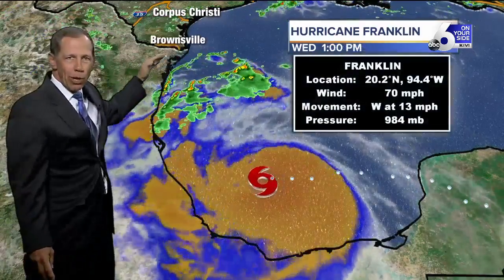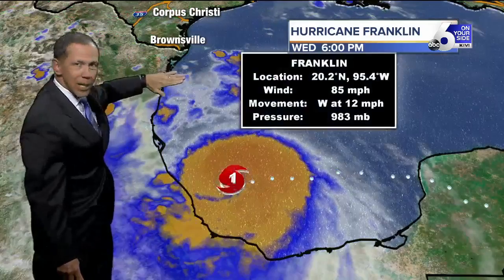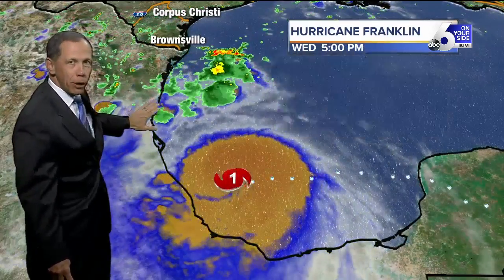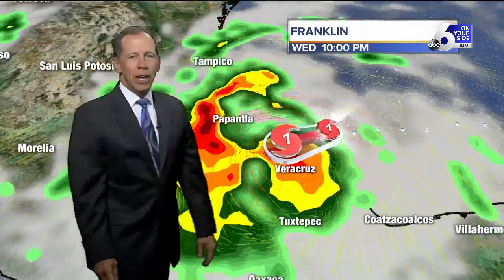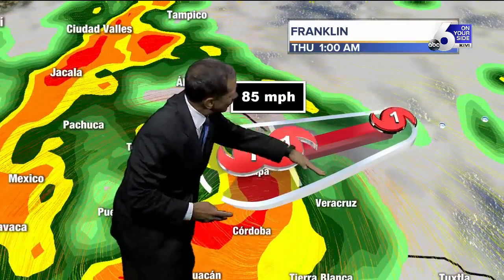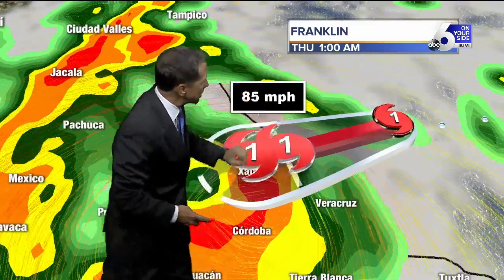Maybe some isolated tornadoes, which tend to make landfall as the wind hits the land from over the ocean and tends to curve in just a little bit because of the friction. And we get tornadoes right along the windward side there as it makes landfall. Here it is coming across the coast of Mexico, likely overnight tonight, early tomorrow morning. You see 1 o'clock our time. It's a Category 1 storm.